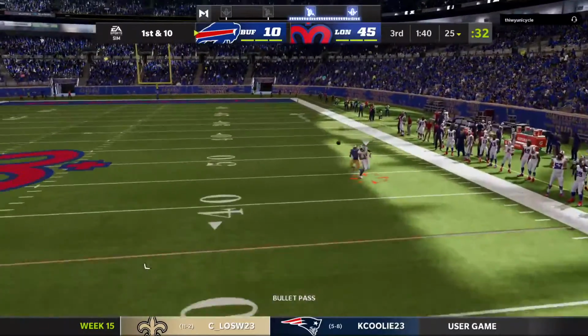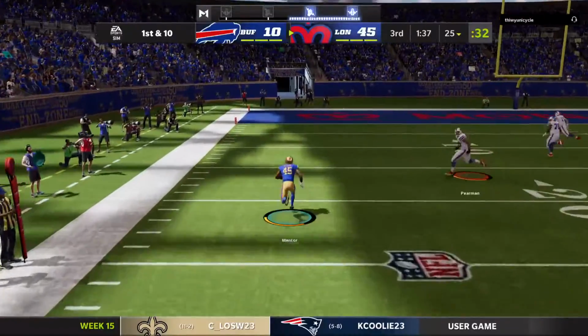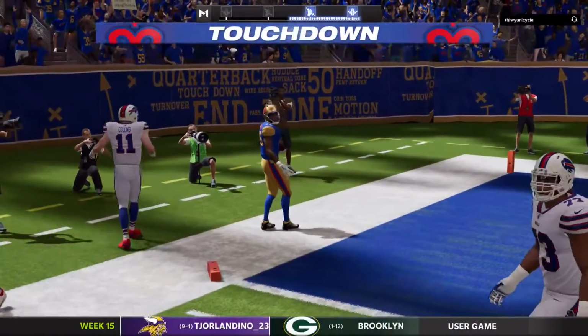How do they adjust? They're looking for Higgins, but it is intercepted. Picked off around the 41. And he will take this one home. It's a touchdown.